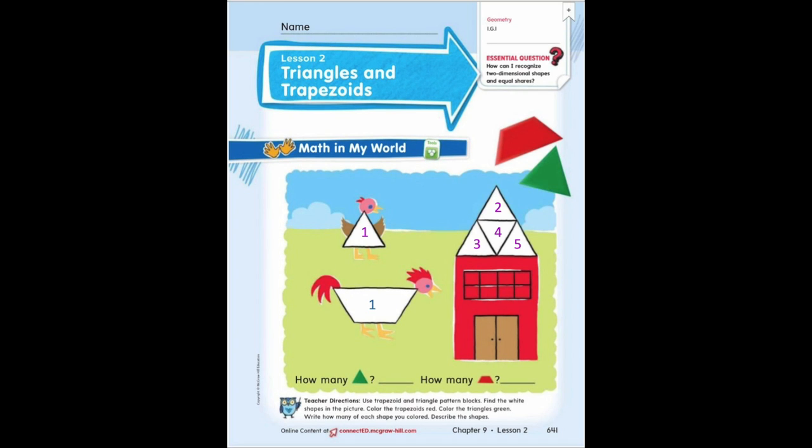That's what I did on my paper, friends. I numbered the triangles and I numbered the trapezoid. Now I want you to count each shape, how many there are of each shape, and write that at the bottom. How many triangles? Write the number. And how many trapezoids? Write the number.